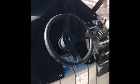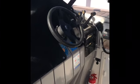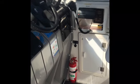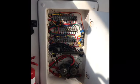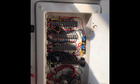Up to the helm area. Here's a good new cover for when you're not using it. VHF radio. Access to all your wiring for checking and things. Multimeters and whatnot, if and when issue.